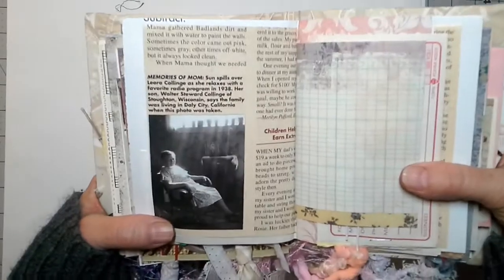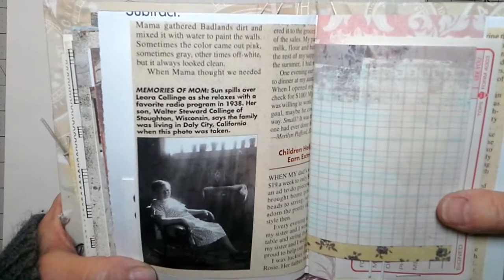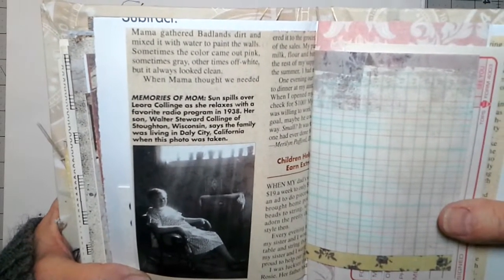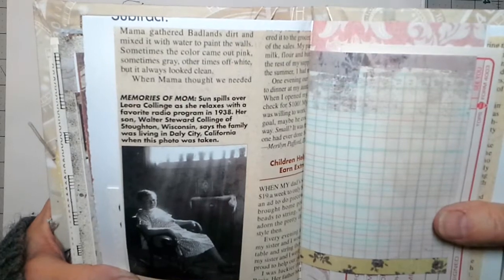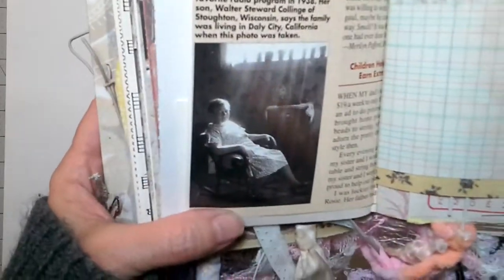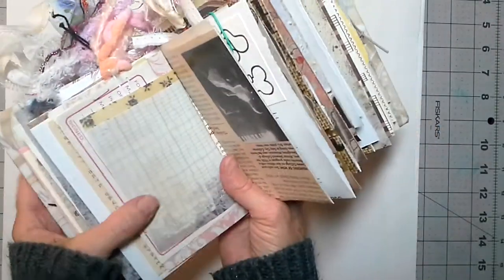This is such a lovely photograph from the Reminisce magazine. Memories of Mom. Sun spills over Leora Collins as she relaxes with a favorite radio program in 1938. Her son, Walter Stewart Collins of Stoughton, Wisconsin, says the family was living in Daly City, California, when this photograph was taken. Is that not just an extraordinary photograph? I really do love that. Talk about a time.